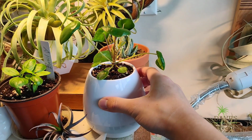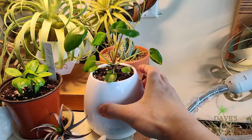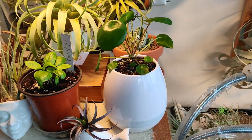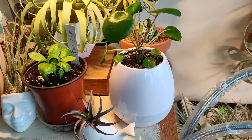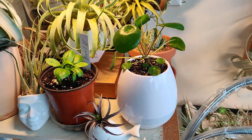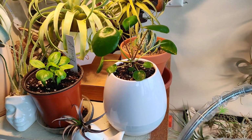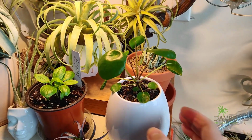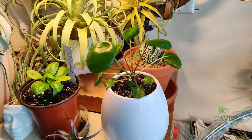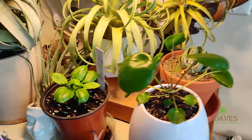So this pot is interesting. It's supposed to make music according to your watering. But I turn it on, it's kind of just noisy and randomly making music, so it's not as fun as I thought it was gonna be. But it's still a nice cute pot shape, and it does have a drainage hole at the bottom, so it's pretty nice for this Pilea.